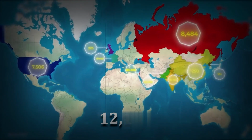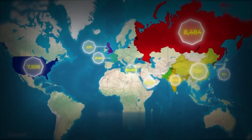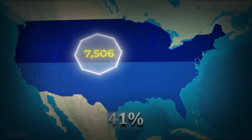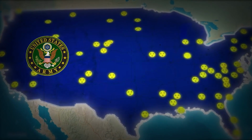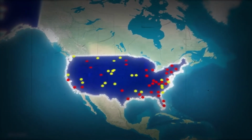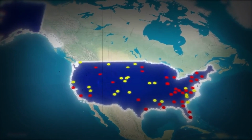There are 12,119 nuclear weapons around the world, and America alone has 41% of these weapons, which are spread across the entire country. These weapons are under the possession of the US Army, Navy, and Air Force. Nuclear weapons are kept hidden and spread across different locations, and the exact locations are kept confidential.